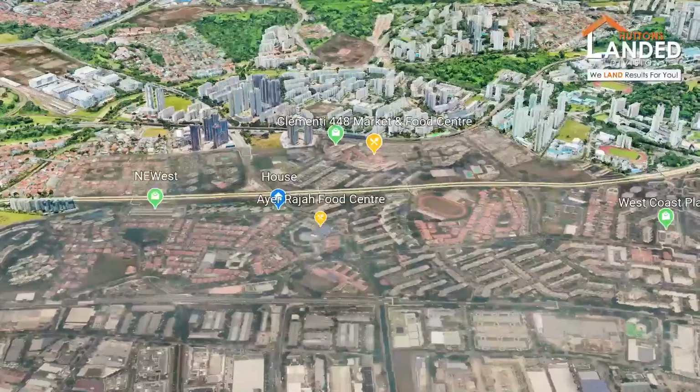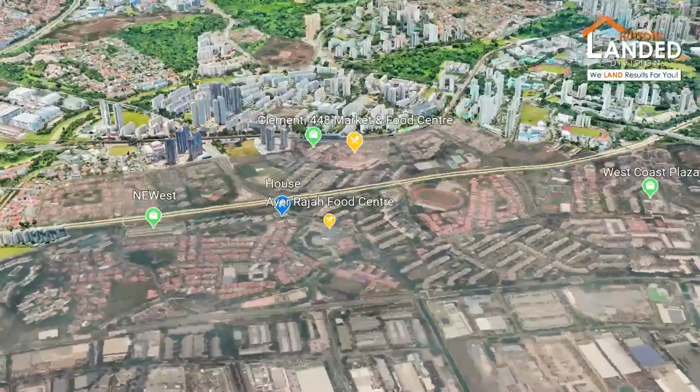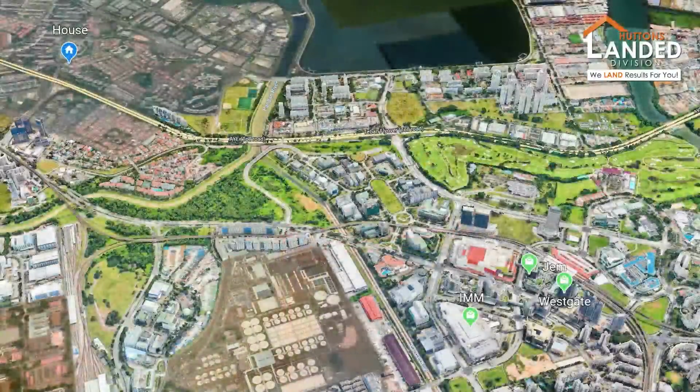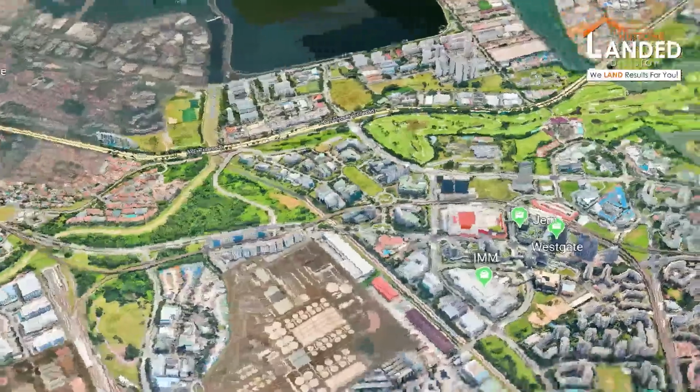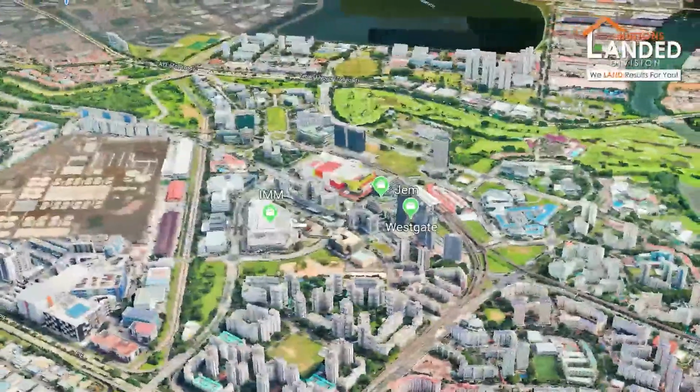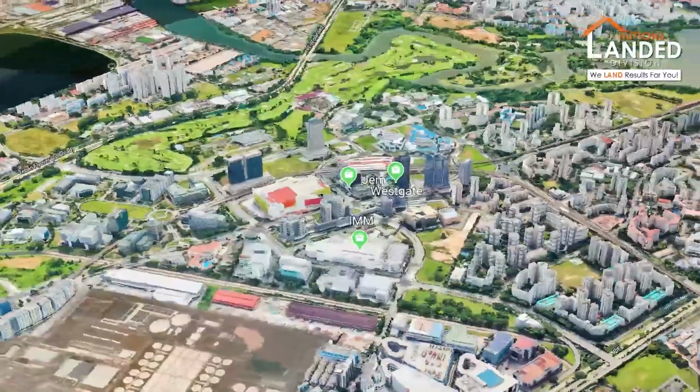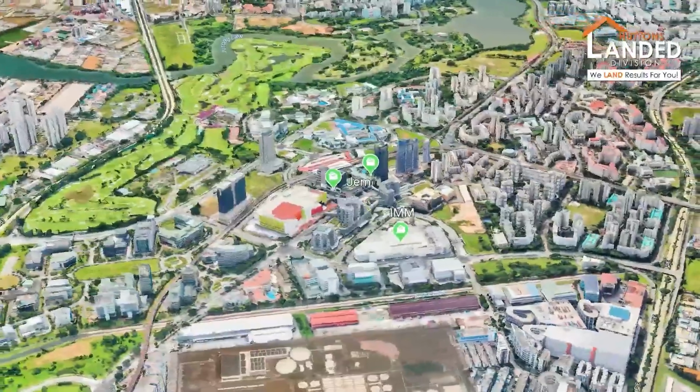We have Clementi Mall, just a short 3 minutes drive away. We have West Coast Plaza. Or if you want a lot more choices, you can go to the Jurong East area. Jurong East is well known for IMM, Jem, what else? We have J-Cube, we have Westgate. So many choices of amenities nearby. Besides that, work-wise, it's a short commute to the city central area and Jurong East Business Park.